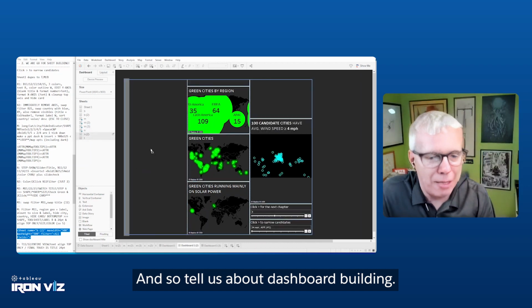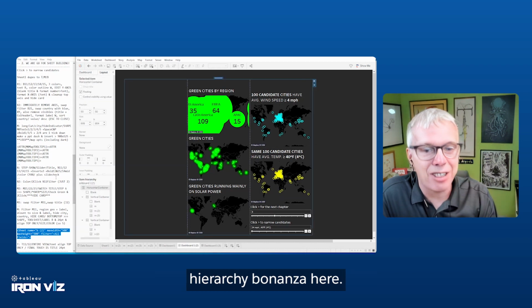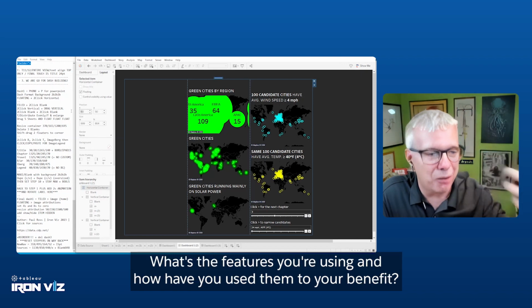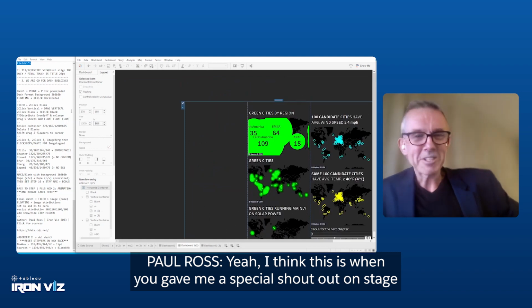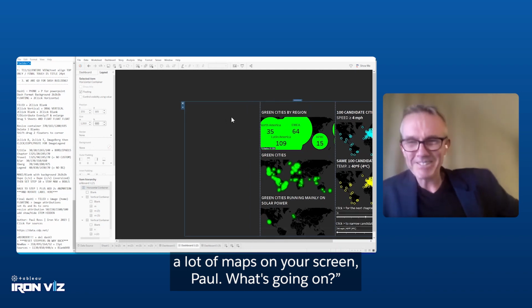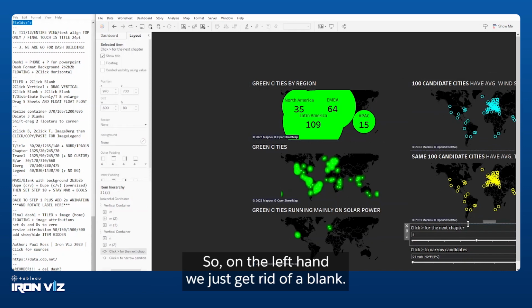So tell us about dashboard building. You're doing a floating tiled item hierarchy bonanza here. Is this hard to get your head around? What features are you using and how have you used them to your benefit? Yeah, I think this is when you gave me a special shout out on stage and said, hey, there's a lot of maps on your screen at the moment, Paul. What's going on? So yeah, it's basically 2 containers that do all the work. So on the left hand, we just got rid of a blank.